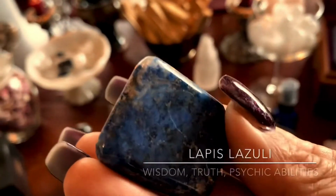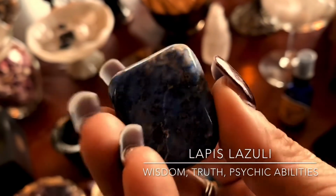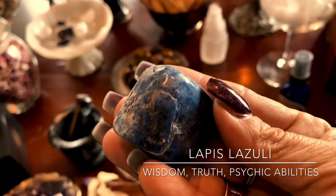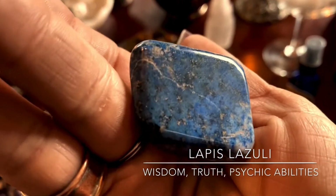Lapis lazuli, known to enhance wisdom, clarity, and psychic abilities. It's a wonderful intuitive stone, can be found in our divination kit, amongst a few other boxes that we have available for purchase.